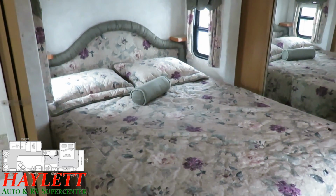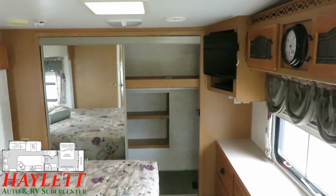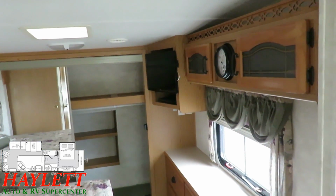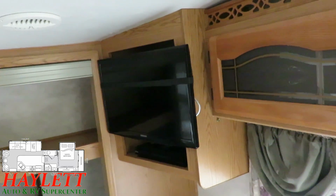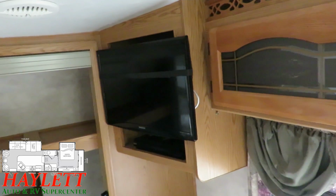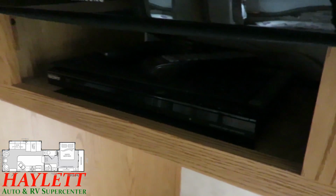I was going to mention something up here. Totally blanked on it. Oh, that's right. The other TV. They installed another flat screen TV up here next to your front closet that once again can swing out for easy viewing, but once again is strapped down so nicely for transit, I didn't want to mess with it. And once again, they upgraded your easy entertainment options here.